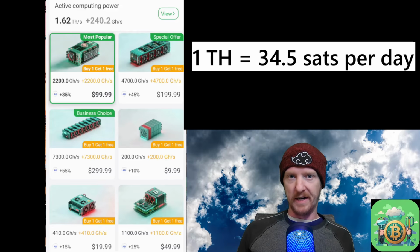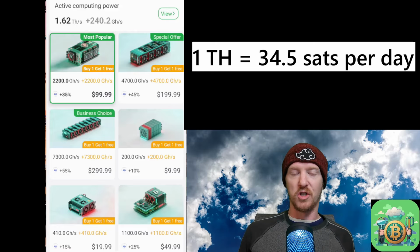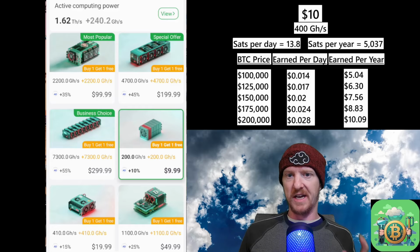And I'll go over each option and how much that'll give you. But one thing I want to point out first is you can see, for the $99.99, you'll get plus 35% towards your ads. The $200 one is plus 45%, etc. So when I said you'll make 2 sats per 10 ads that you watch, that'll go up as you actually invest into these.